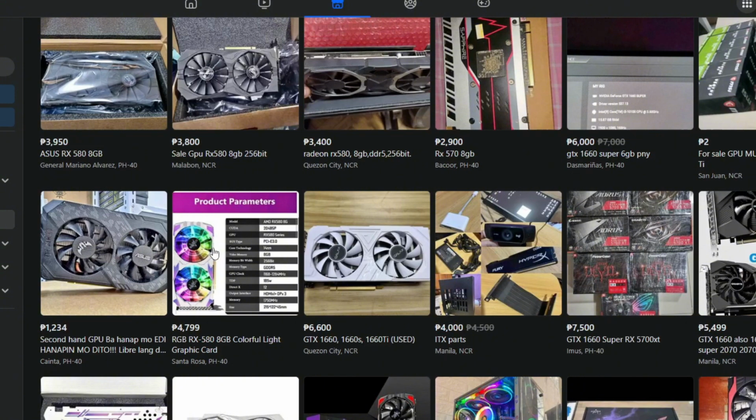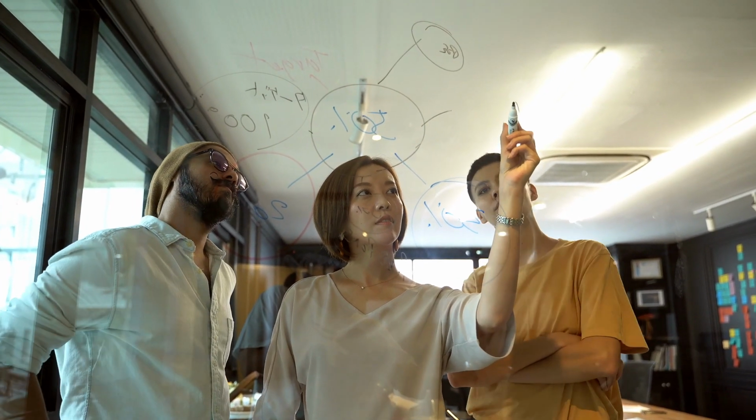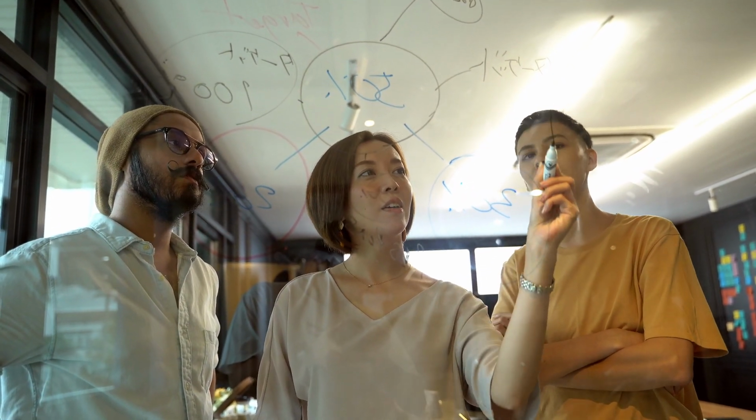So you can see items here that are being sold higher. And when that customer pays for the item, you could just contact the eBay seller to ship the item directly to the customer. And if you're interested, there's a lot of free YouTube video tutorials which show you a step-by-step process on how to do this side hustle.